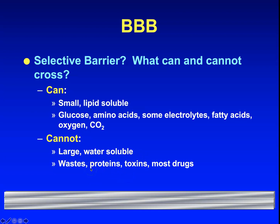And that's nice. It means that wastes and toxins and most drugs, there's some disadvantages there, cannot easily cross in. 95% of the drugs that we take orally cannot cross the blood-brain barrier and get into the brain. So it's good in that every single thing we eat or take doesn't have easy access to our brain, but it can be a problem. So that's advantages and disadvantages.